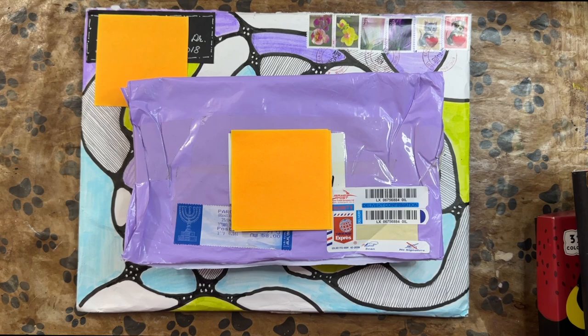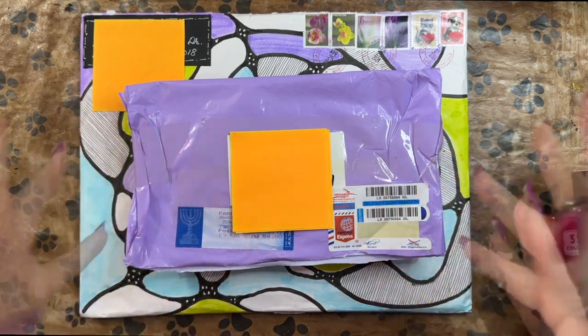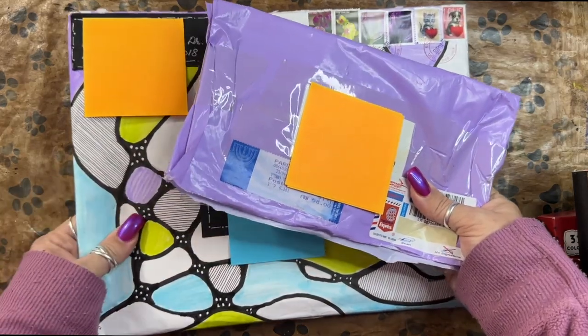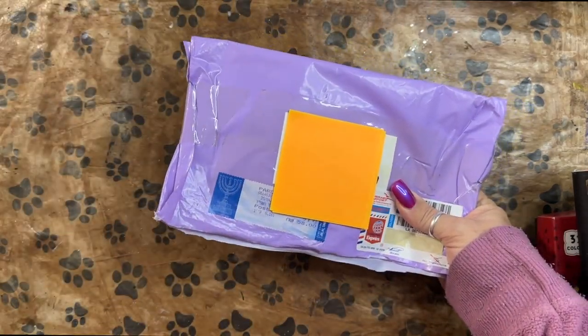Oh, there's goodies in there. Oh, there's fun stuff in there. I can't wait to get in and see what's going on in there. I am thrilled, thrilled, thrilled to show you all whatever's in here. I'm so excited. We'll start with the one that's on top, just because it's easy.